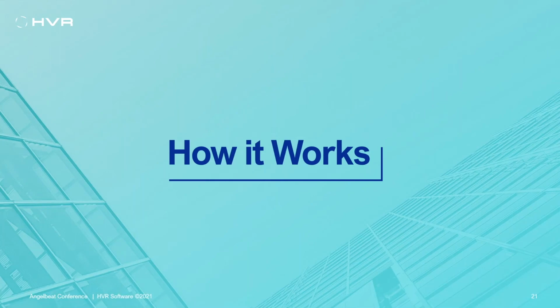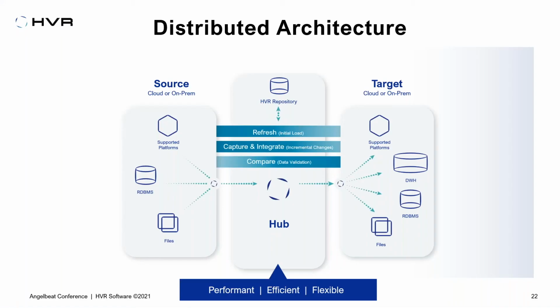So now we've been talking at a very high level. What are the problems that customers are facing? What are the challenges around getting it? So let's look at how HVR addresses those concerns and the ability to get data in near real time.